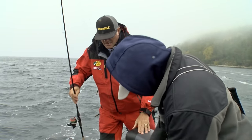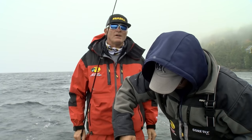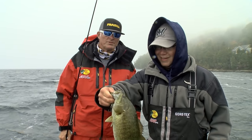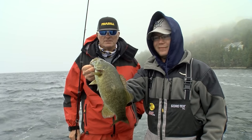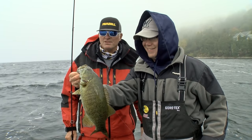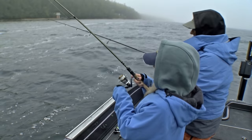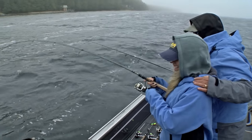But how do you run a crankbait near the bottom in 14 feet of water? Run it real slow? Real slow. So it's kind of like watching paint dry, you know, with the technique. But we're going to find some better ones here yet. But these are all good quality fish so far. Yeah, absolutely. Hey, way to go, Blake-a-rooney.